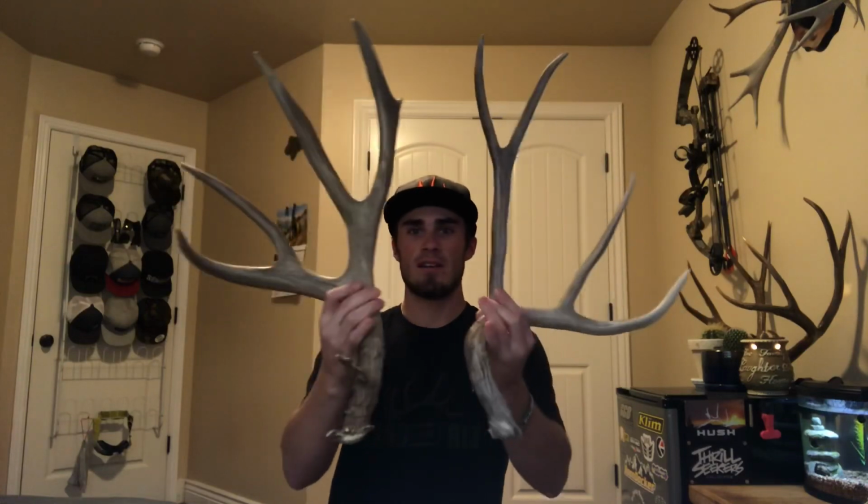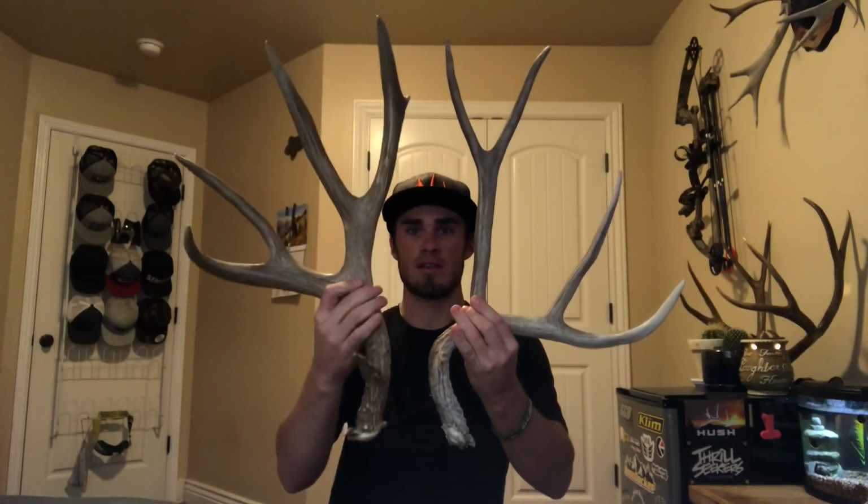These two right here. So we got the Wyoming one and the Utah one. Some of my favorite sheds right there. It's kind of crazy to put them next to each other and just see the differences in them. That really shows how heavy this one is. But still both great bucks. But some of my favorite sheds that I've collected over the years.